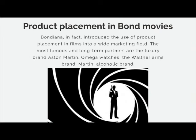To conclude, Bond in fact introduced the use of product placement in films into a wide marketing field. Over the years of cooperation, the film franchise has managed to collaborate with dozens of leading brands: cars, clothing, watches, accessories. The most famous and long-term partners are luxury brands such as Aston Martin, Omega Watches, the Walther brand, and the Martini alcoholic brand. According to the London School of Marketing, the Bond brand for 2015 is valued at £13 billion, which is $20 billion at today's exchange rate. And it seems to us that this is not the end.